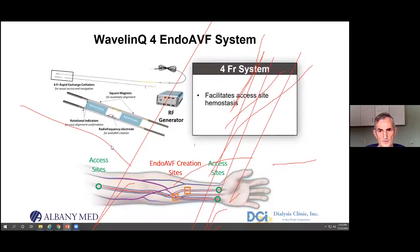There are newer systems which allow you to do it with a 4 French system, which for those of you familiar with this is a very small system. And what you can do is access the artery and the vein in the upper arm. But it's best if I probably show you a video of how this happens.